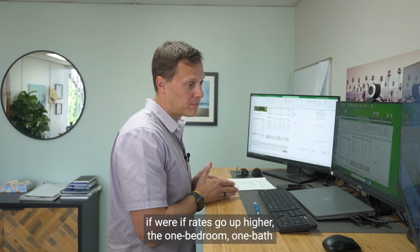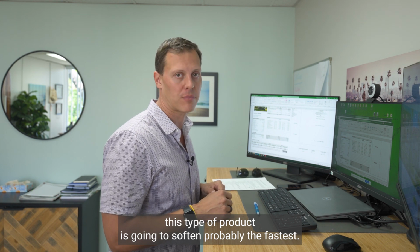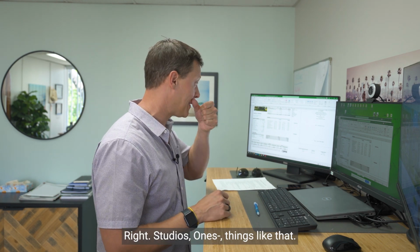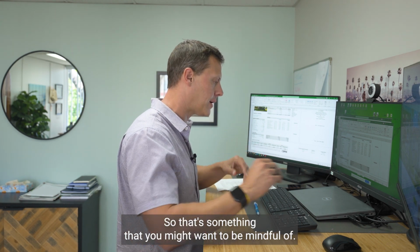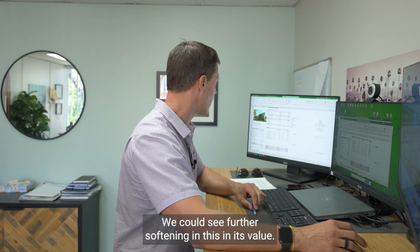If rates go up higher, the 1 bedroom, 1 bath, this type of product is going to soften probably the fastest, right? Studios, ones, things like that. So that's something that you might want to be mindful of. We could see further softening in this value.